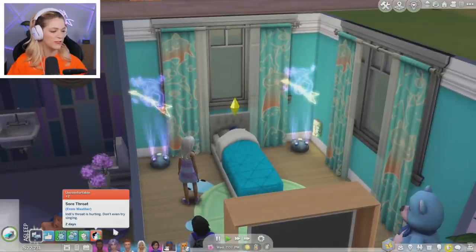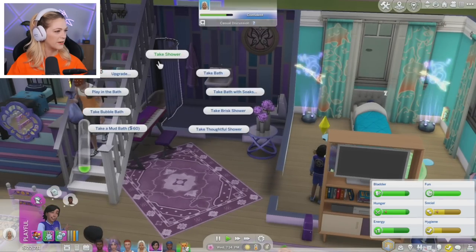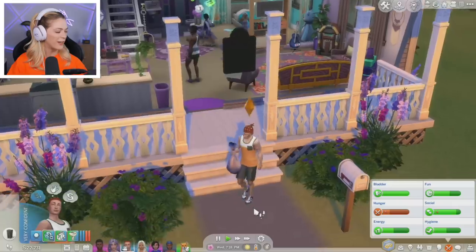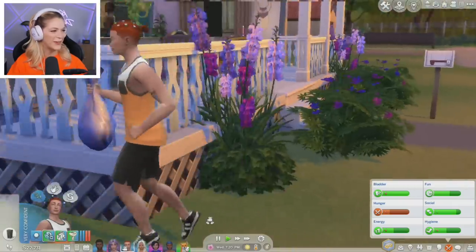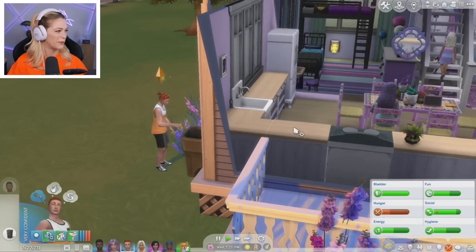Yeah, his sore throat is going down, so that's good. Slate is like, it's late, I should sleep. It's 7, but okay, you can start getting ready for bed if you really want to. What a good boy, Fox is taking out the garbage at the house. Such a good boy. Such a good boy.